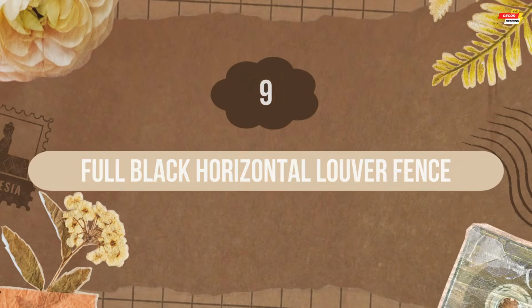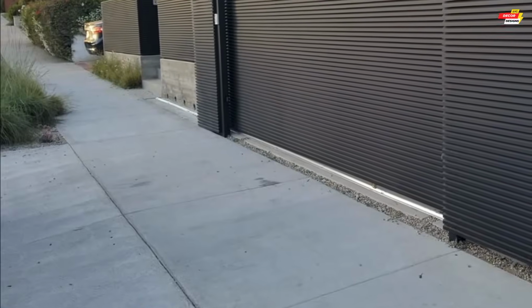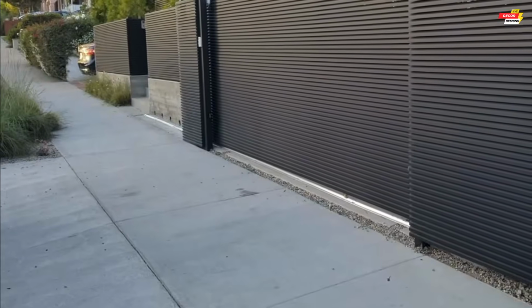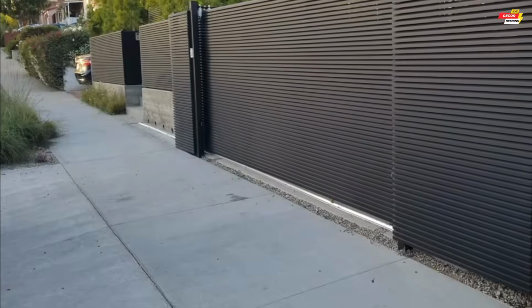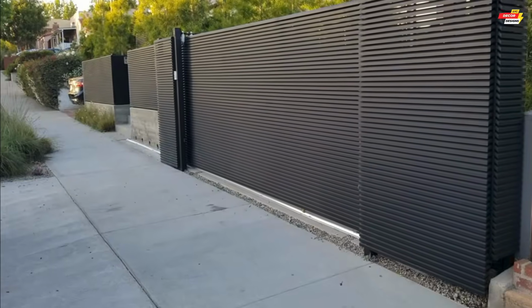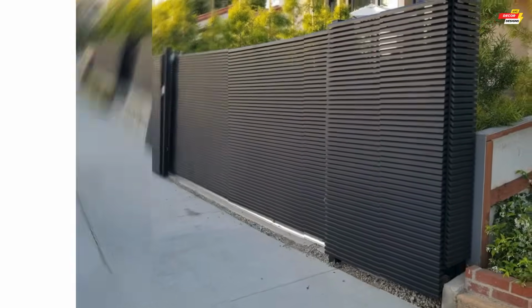9. Full black horizontal louver fence. Our 9th idea is the imposing full black horizontal louver fence. This dramatic design uses overlapping horizontal slats in a deep black finish, offering almost complete privacy and a stunningly bold street presence. The structure functions as a sculptural wall, perfectly suited for large, modern estates seeking maximum boundary impact.